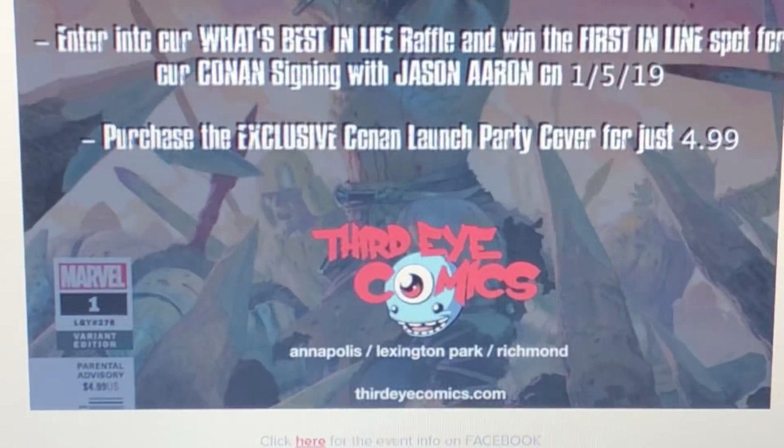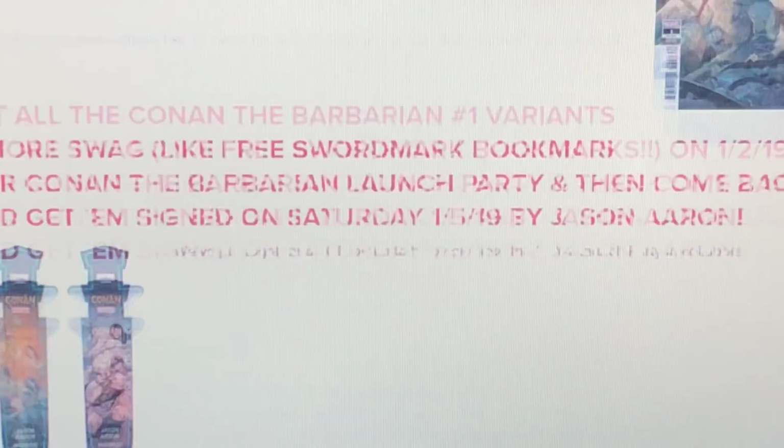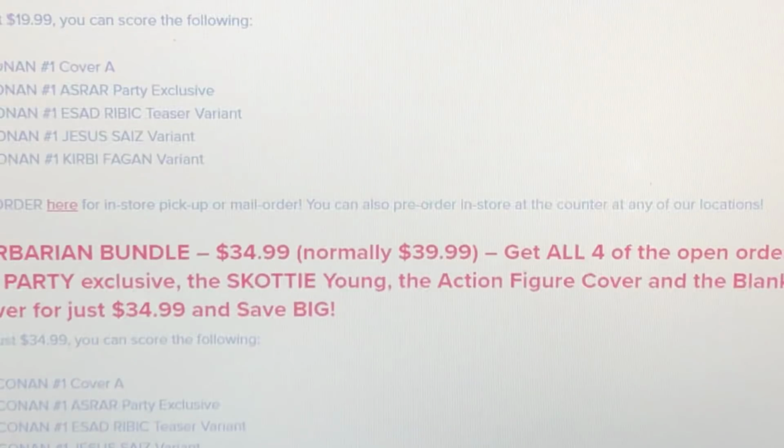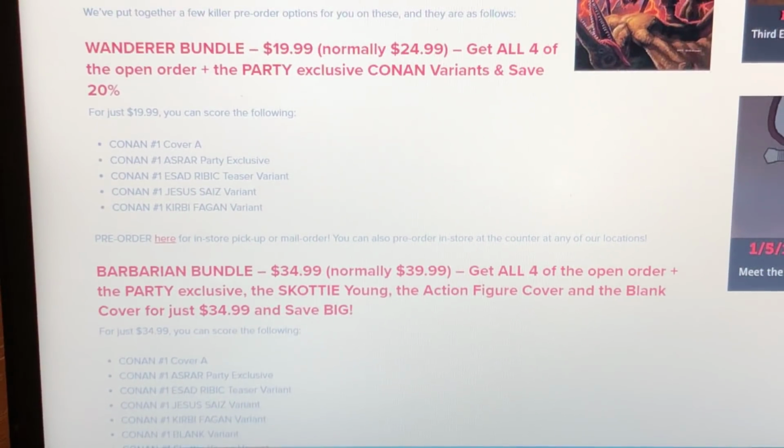They're also doing a store signing with Jason Aaron, the writer. He's going to be showing up in the store to sign copies. Yeah, here we go. So they've got this bundle package. Let me zoom out a little bit.